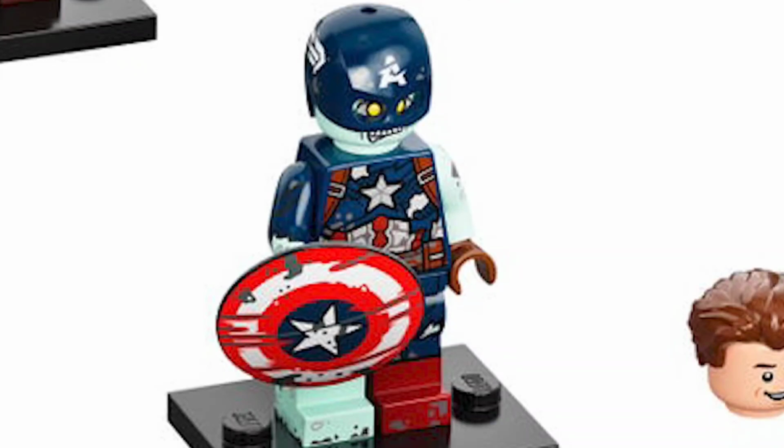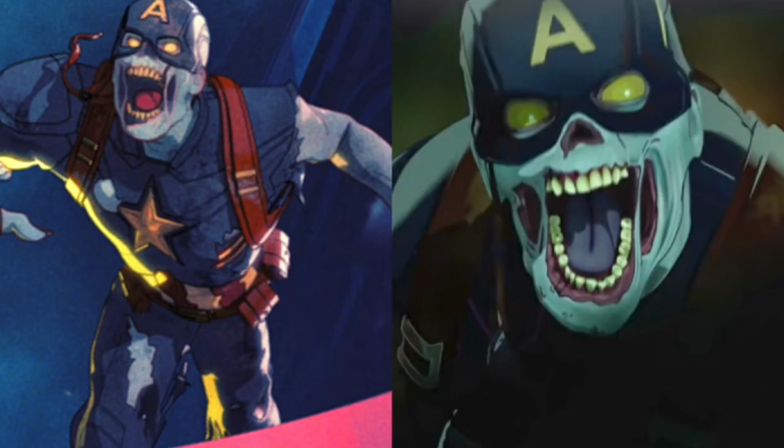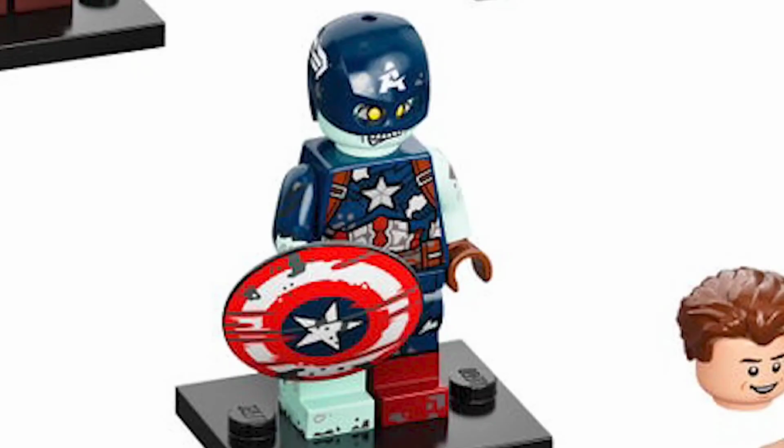This is obviously from the What If series, and I just love the look of normal zombie Captain America. So to get a Lego minifigure of him, especially with a scarred shield, is great. The shield looks like it's being torn apart and has all these dirt scars and stuff, and the A looks like it's cracked on his helmet. It just looks like an apocalyptic zombie version of Captain America.